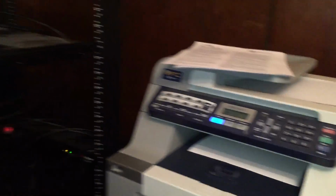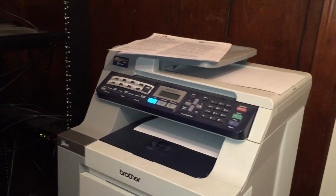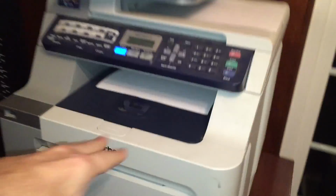But this is my main one. Two printers, and then we'll go upstairs. I'm trying to keep this thing paced nicely. This is our color printer.